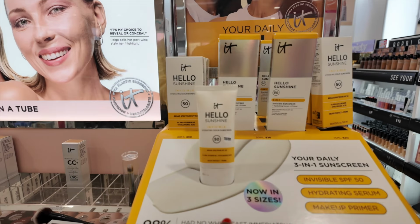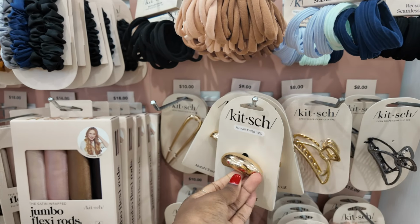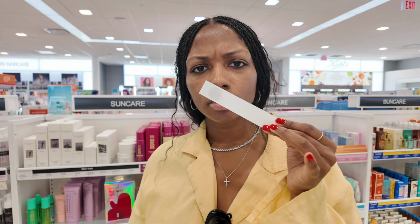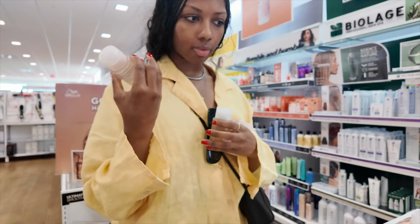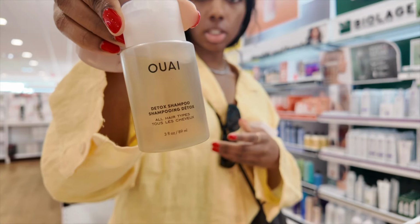A good sunscreen from It Cosmetics is right up my alley, but I don't need anything else like that. A little discovery set. This is perfect. I'm gonna get this. Ooh, I like that. These smell very similar. I'm gonna try the body cleanser. I've never tried their body cleanser. And then I have their detox shampoo.